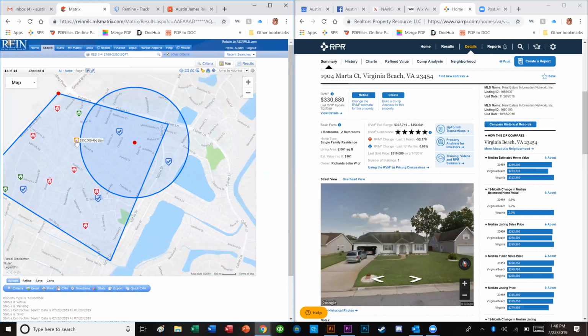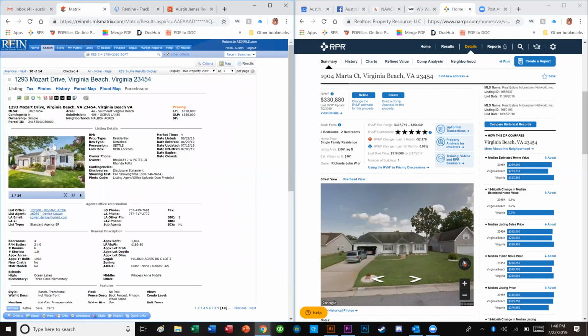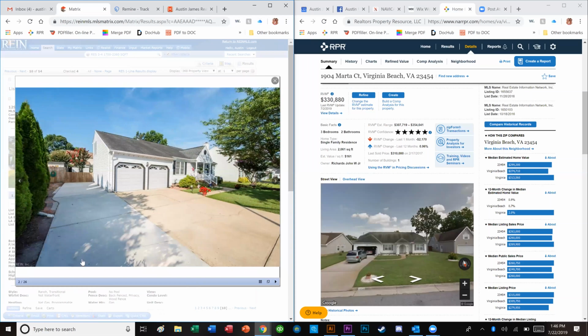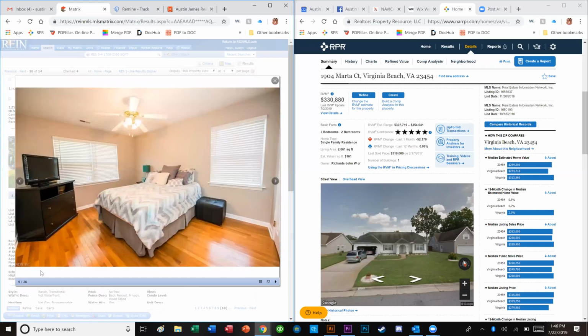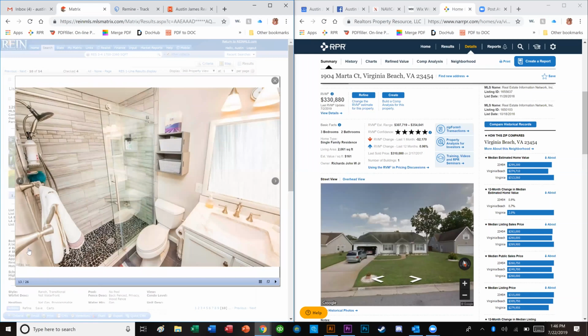Let's look at this pending one real quick. At $350, 4-bed, 2-bath, 1844 square feet. Let's look on the inside. Extended driveway, that's nice. It's nice and done in the inside. It's pretty nice all around. Brand new tile.